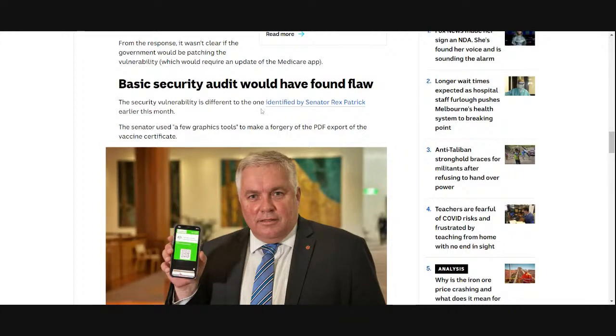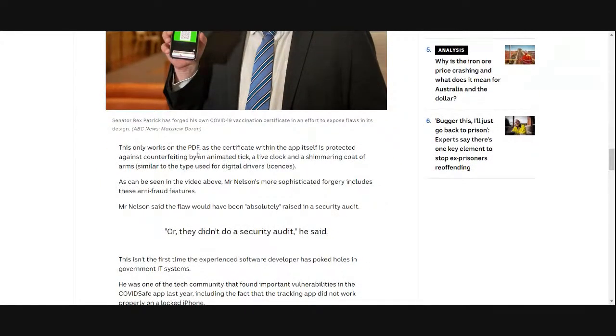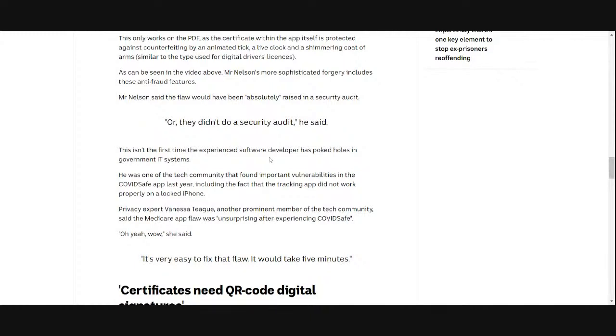This security vulnerability is different to the one identified by Senator Rex Patrick earlier this month. The Senator used a few graphics tools to make a forgery of the PDF export of the vaccine certificate. This only works on the PDF, as the certificate within the app itself is protected against counterfeiting by the animated tick, a live clock and a shimmering coat of arms, similar to the type used for the digital driver's license. As can be seen in the video above, Mr. Nielsen's more sophisticated forgery includes those anti-fraud features. Mr. Nielsen said the flaw would have been absolutely raised in a security audit. They didn't do a security audit, he said. It isn't the first time the experienced software developer has poked holes in government IT systems. He was one of the tech community that found the important vulnerabilities in the app last year, including the fact that the tracking app did not work properly on a locked iPhone. Privacy expert Vanessa Teague, another prominent member of the tech community, said the Medicare app was flawed, unsurprisingly. Oh yeah, she said, it's very easy to fix that flaw. It would have taken 5 minutes.